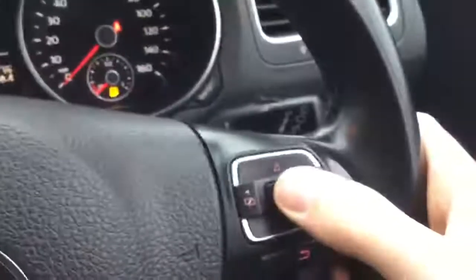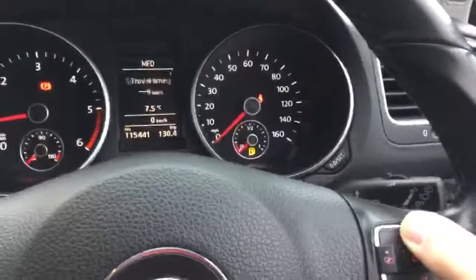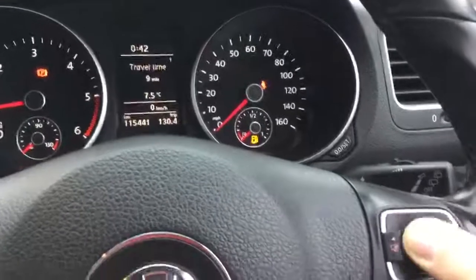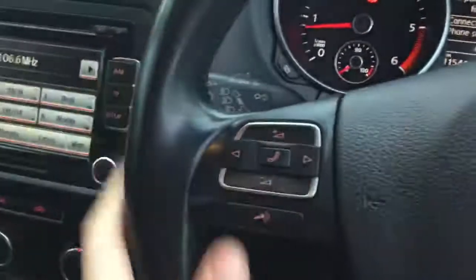Multifunction display in through here. So if I press OK, it is allowing me to get information like consumption, how our oil temperature is, current speed of the car, distance we've travelled, all that kind of stuff down through there. And then over here we do have Bluetooth functionality in through here as well.